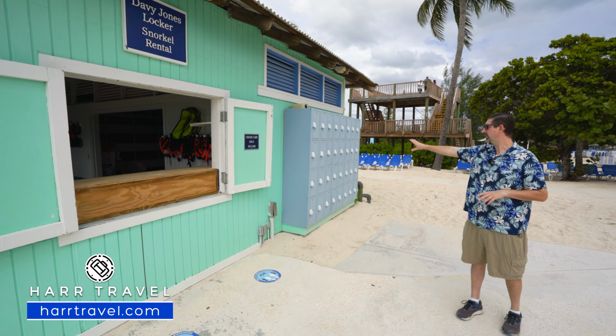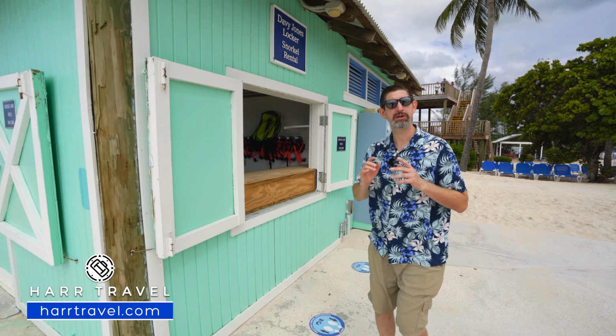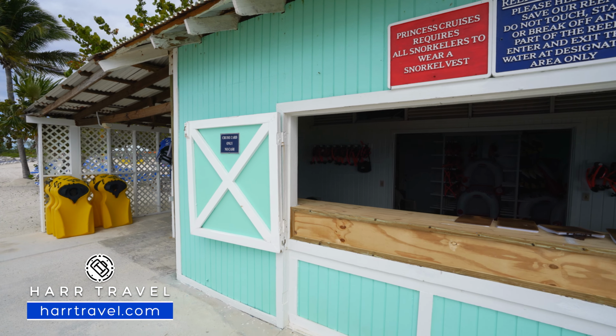Now there's also locker rentals here. I love that you can visit Davy Jones Locker, or you can rent your own locker as well, and you can put your personal belongings away when you head on out to explore.